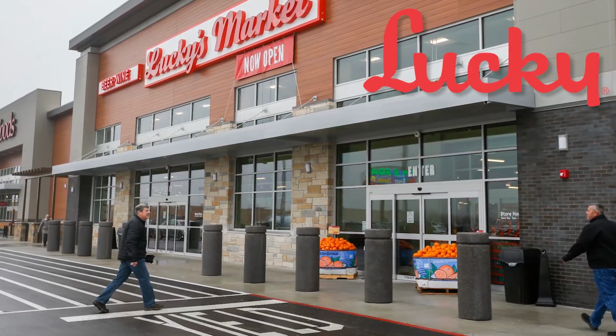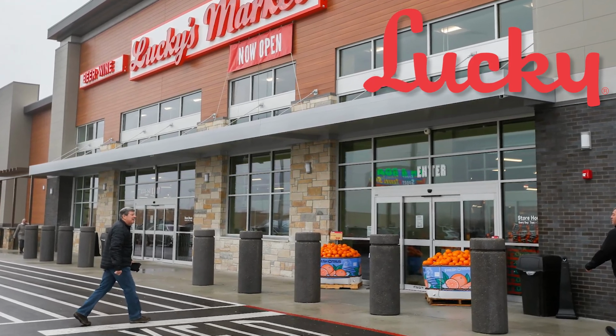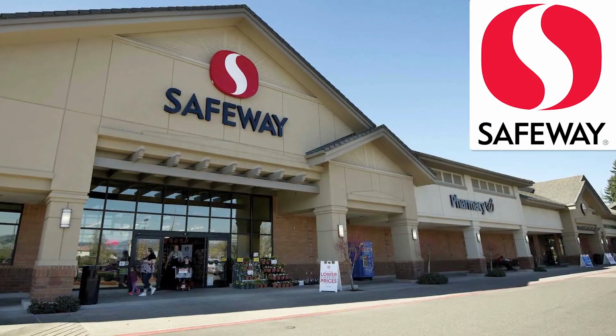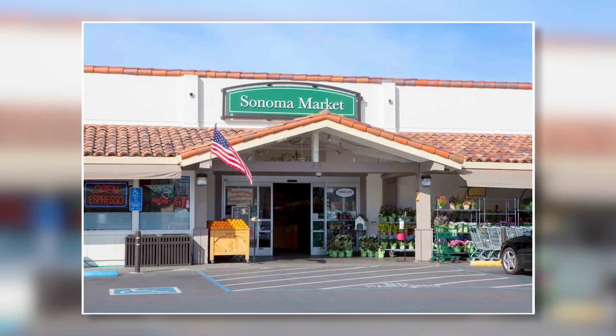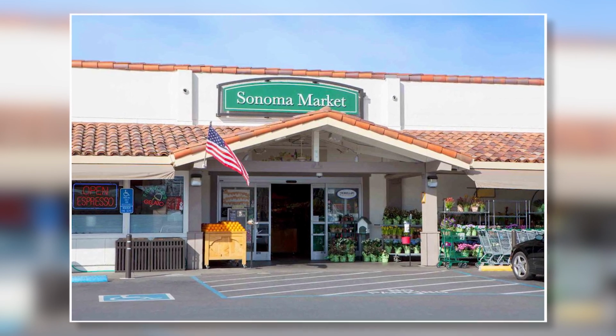You'll have all the conveniences you need. There's CVS Pharmacy, there's a Whole Foods. But let's talk about the grocery store situation in this town. There are like four huge grocery stores in this wee little town. There's Lucky's at the northwest end, and then there's Safeway right around here, Whole Foods right there, and my favorite, Sonoma Market, which is on 5th and Napa, and it's really lovely. It's somewhat locally owned. It's not one of the big huge chains, but they own that store.